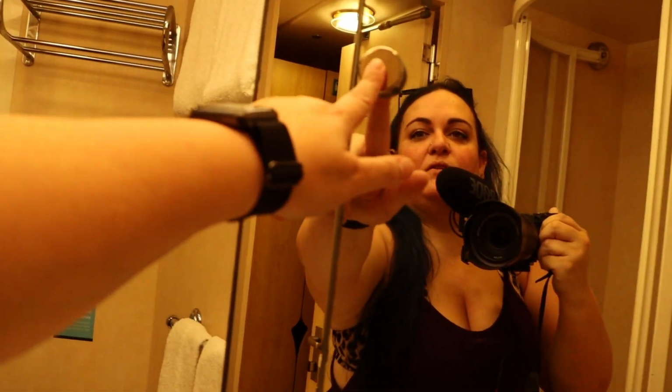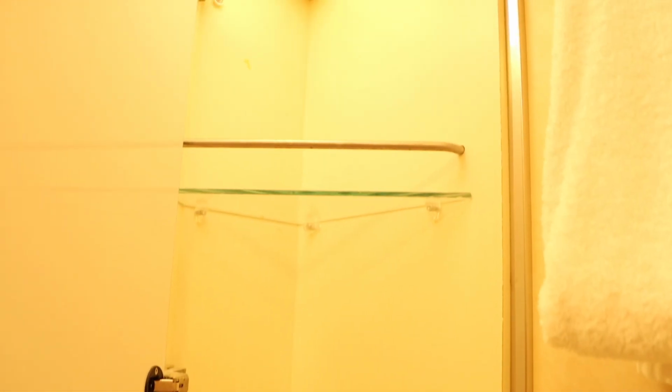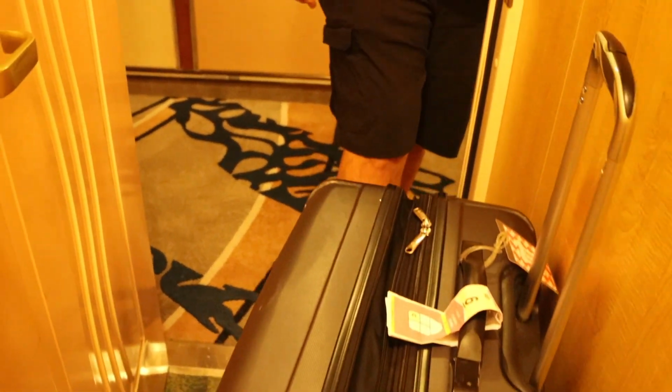And I thought maybe this was a pop out. Oh yeah, here we go. And we even have some storage up here. Hi you. Hi. Luggage is here. Very nice. Arrived. All right.